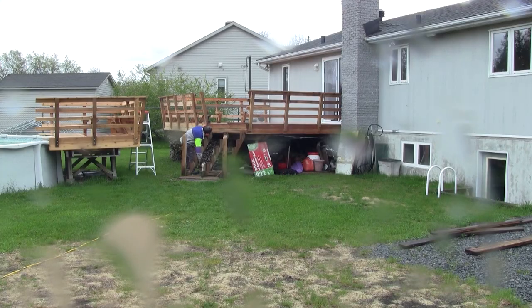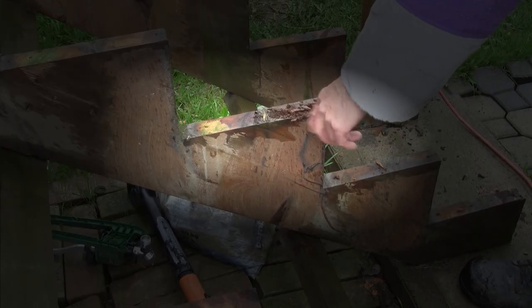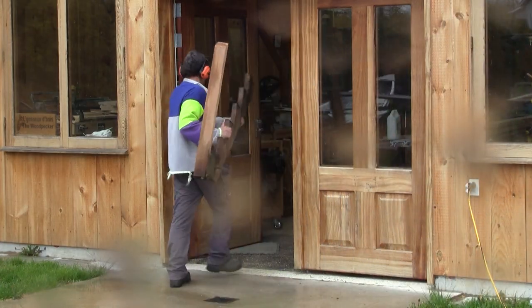Next, he removes the steps and look what he found. More rotten wood. We have to make new stairs. It's a real nightmare. He takes it all apart. It's now raining, so we have to work inside the shop.